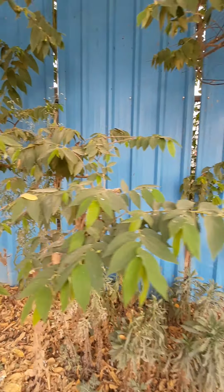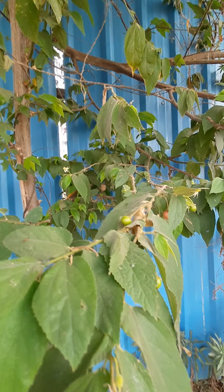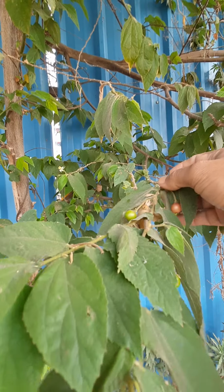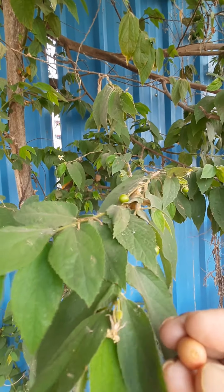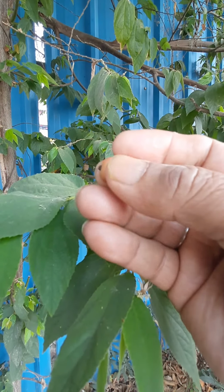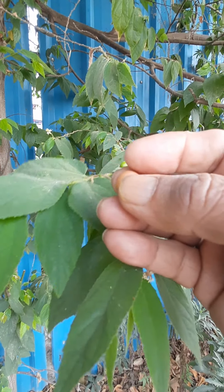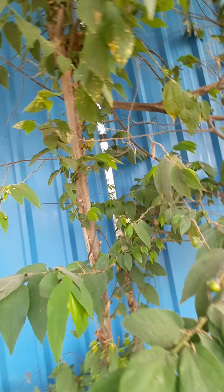Well, if you see its fruit, which resembles the cherry, you can see in the fruits here, it becomes purplish red, and it is the one which is very much relished by the birds, and that's how its dispersal happens with thousands of seeds. I'll just taste one to show you here. It's very sweet. You just see here. Very tasty.